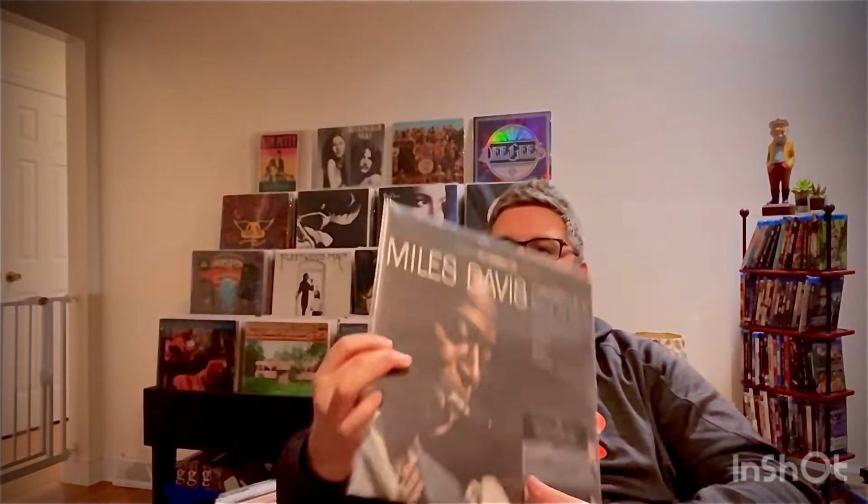You know, it's on the Columbia label. It's a legacy pressing, all that kind of stuff. It sounds fine, but I mean, any jazz collection isn't complete, obviously, without this record.